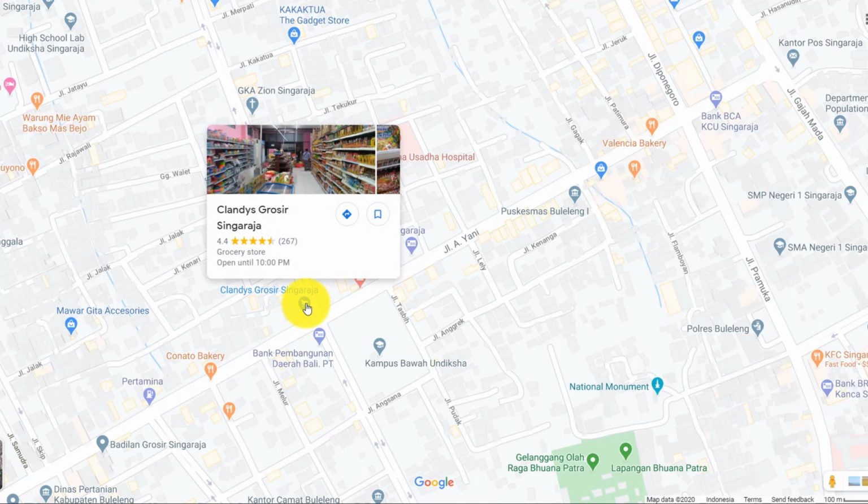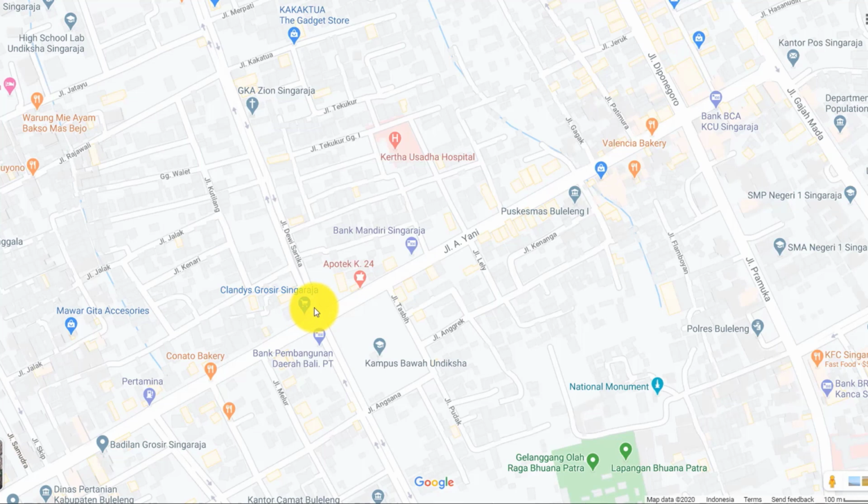And what do we have here? We have Clandy's Grossier, Singaraja. And this is what my granddaughter, when she was younger, used to call the big store. And we don't go there very often because it's really hot, and it takes a long time.